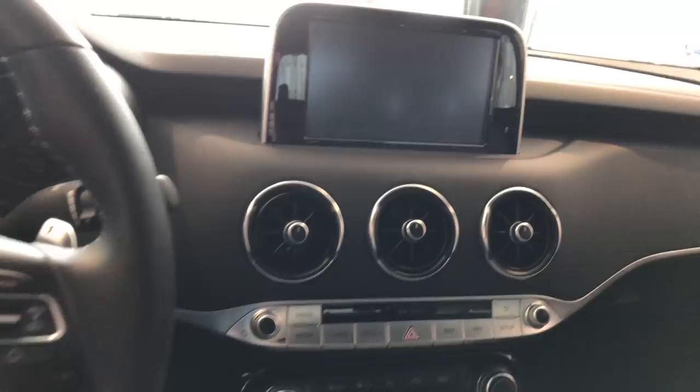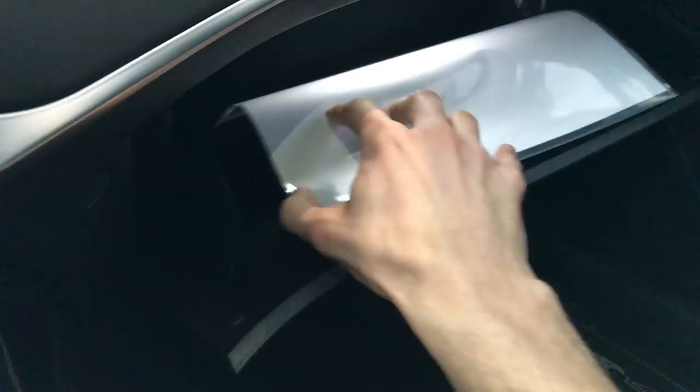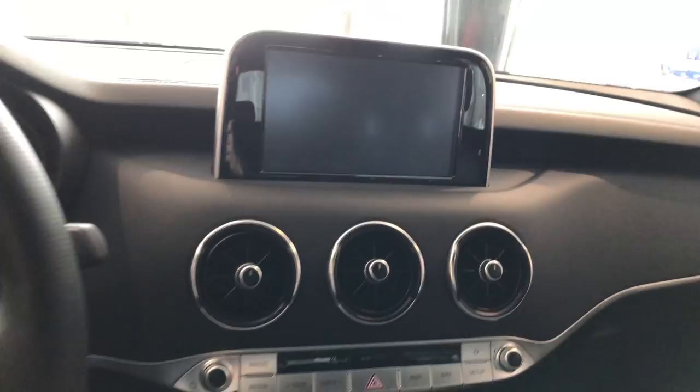Also over here, I almost forgot to show, you have a glove compartment with an LED light. You get a huge manual for this car, so this is nice material here. I don't think there's AC, but a big glove compartment. I like how this goes here. I really like the design.